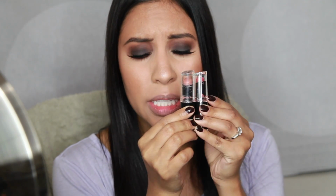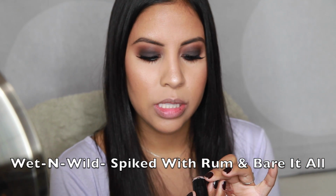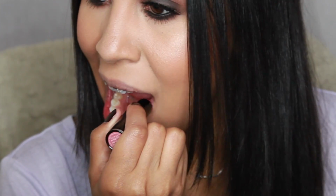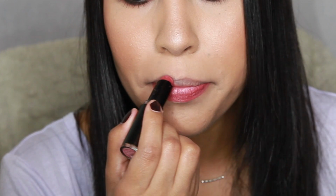These two I had to actually put together because I sometimes use them interchangeably. They're from Wet n Wild. This one's in Spiked with Rum, and this one is in Bare It All. So Bare It All by itself is super pale. I will say that. In the wintertime it looks a little better, but right now, not so much.